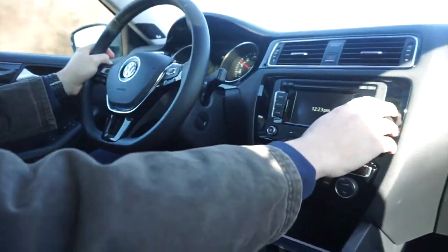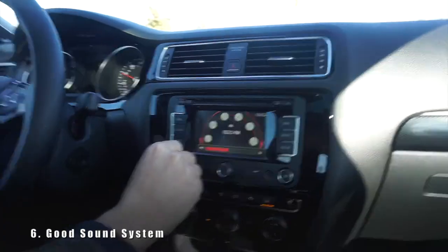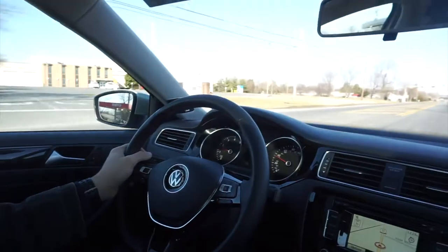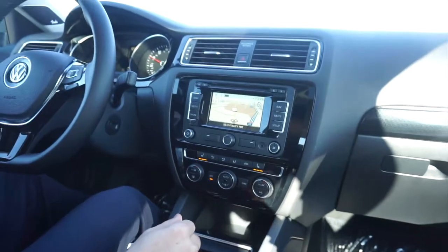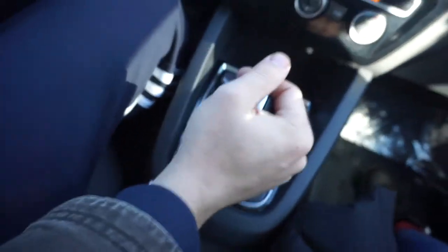Navigation, let's turn this on. We scream, so just... That's a good sound system. So yeah, navigation is pretty. Dashboard is pretty basic, but I like the sunroof, I like the steering wheel, I like the backup camera and the navigation, which I really need. That sports mode is so cool.